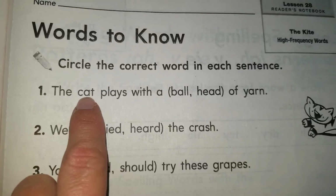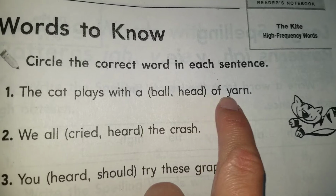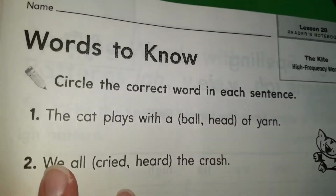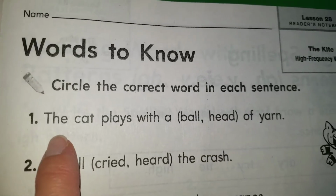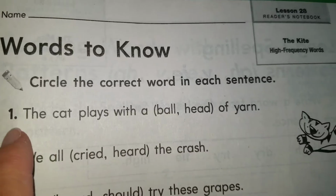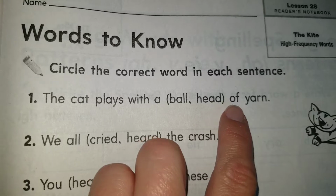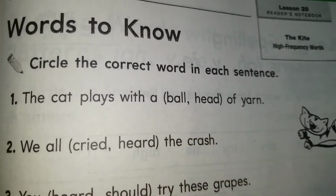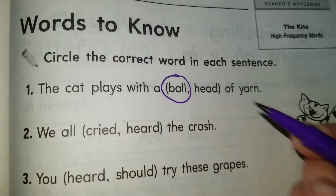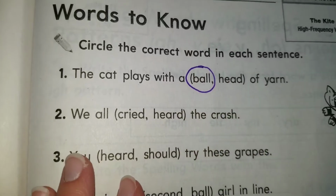Number 1, the cat plays with a blank of yarn. So we have to choose one of the words inside the parentheses. We have to circle one of them. The cat plays with a ball, or the cat plays with a head of yarn. Can cats play with heads? No, but they play with balls. The cat plays with a ball of yarn.